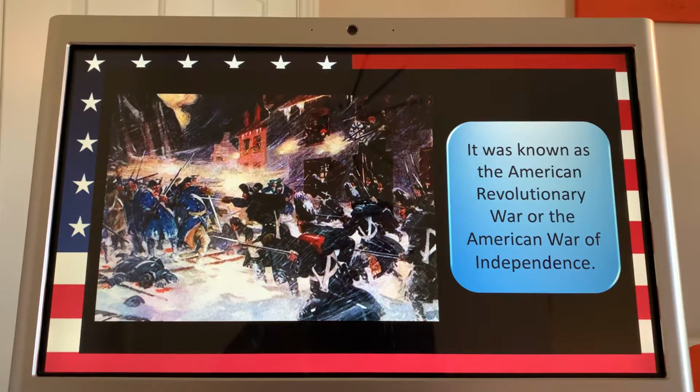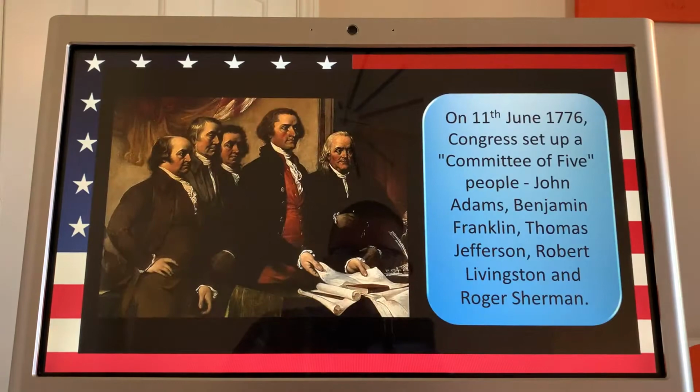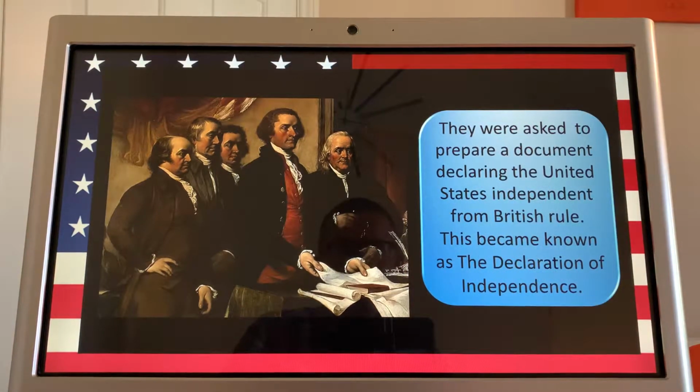It was known as the American Revolutionary War, or the American War of Independence. On the 11th of June, 1776, Congress set up a committee of 5 people: John Adams, Benjamin Franklin, Thomas Jefferson, Robert Livingston, and Roger Sherman. They were asked to prepare a document declaring the United States independent from British rule. This became known as the Declaration of Independence.